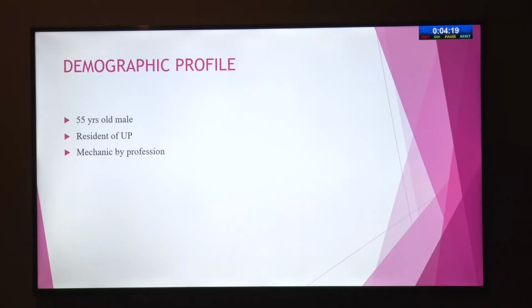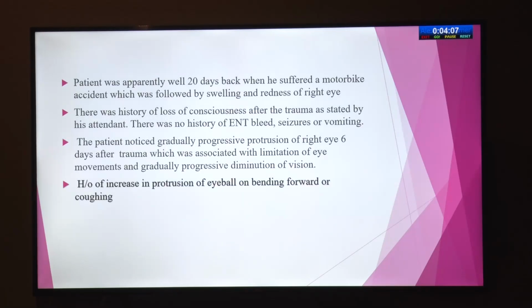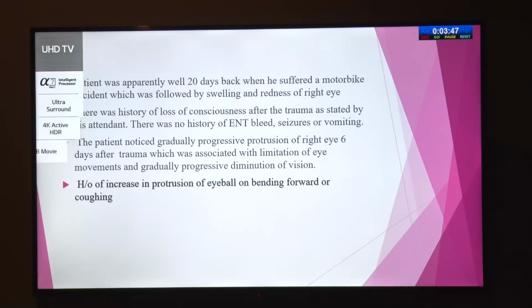My case was a 55-year-old male resident of UP, a mechanic by profession, who presented with the chief complaint of outward protrusion of right eye, limitation of eye movements, and diminution of vision since the last 14 days. He was apparently well 20 days back when he suffered a motorbike accident, which was followed by swelling and redness of the right eye. There was history of loss of consciousness after trauma, as stated by his attendant. There was no history of any ENT bleed, seizure, or vomiting. He noticed gradually progressive protrusion of the right eye 6 days after trauma, which was associated with limitation of eye movements and gradually progressive diminution of vision.